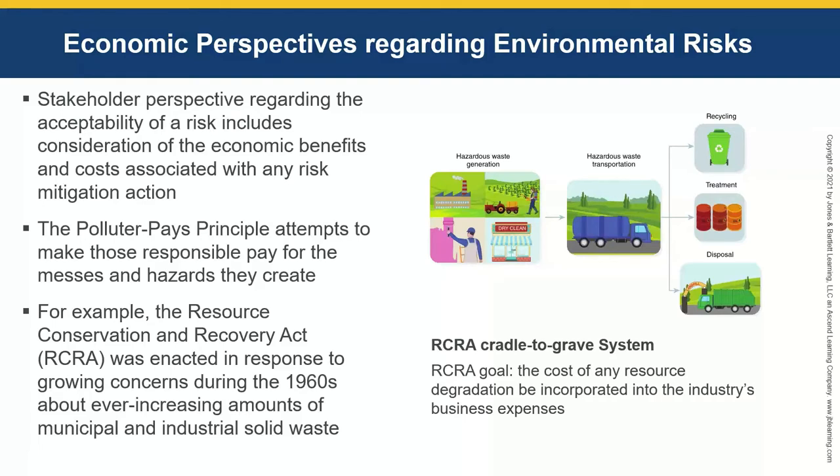And basically the idea was, whoever is going to have a tendency to be making a mess manufacturing a widget should also make sure that they include the cost of that mess in their manufacturing bottom line. So that's the goal with RCRA, the cost of any resource degradation being incorporated. Next slide, please.